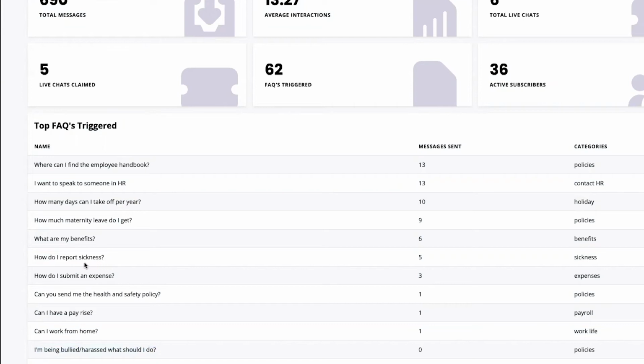But you've also got the more simple company process style questions, such as how do I submit an expense? How do I report sickness? What are my benefits? You can use these and ask, maybe we want to invest a little more time into onboarding employees, making sure they're up to date with how the company works and company culture. Or, a nice one here is, can I have a pay rise? This is a nice FAQ to keep an eye on, because it shows whether employees are happy with how much they're getting paid.